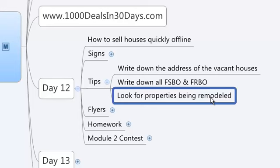Normally they have their contractors there. The owners are typically not there the whole time. Sometimes they're there, sometimes they're not, but they have their contractors there. So talk to their contractors, ask them, "Hey, who's the owner?" Get the phone number and call them up and sell them your house, okay?